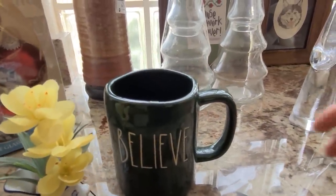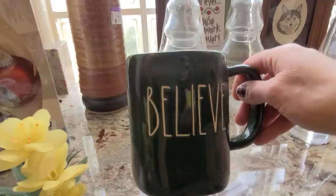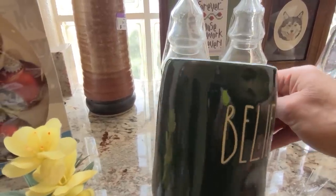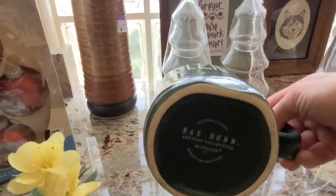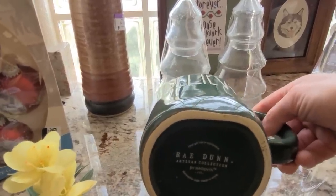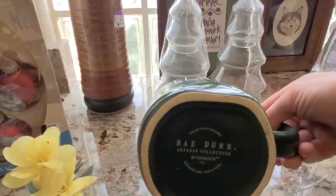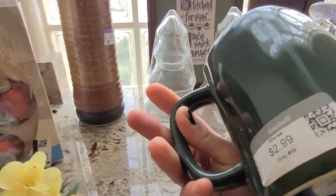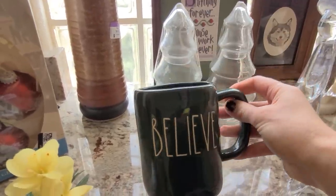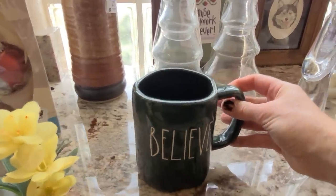I love these irregular shape Raydan mugs, especially the ones that are in different colours. This Believe mug is lovely pine tree green. It's in super condition. I paid $3 for it, and I shall ask $20.